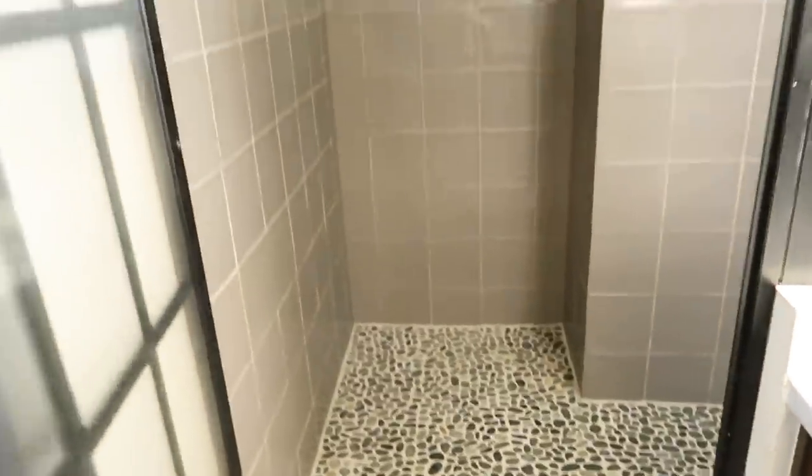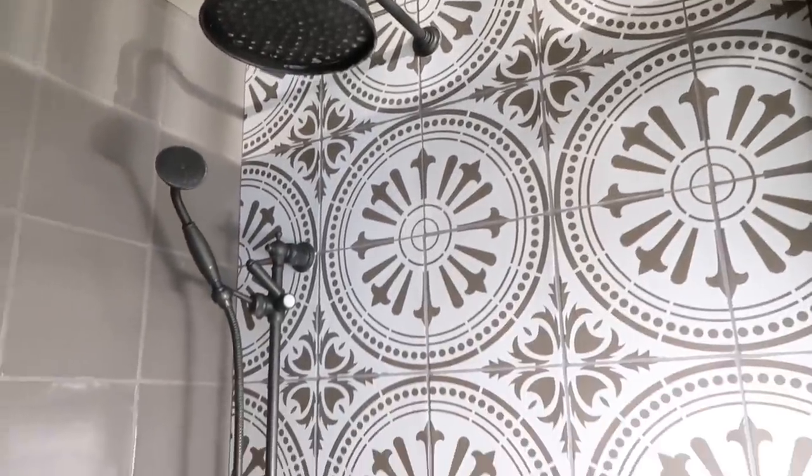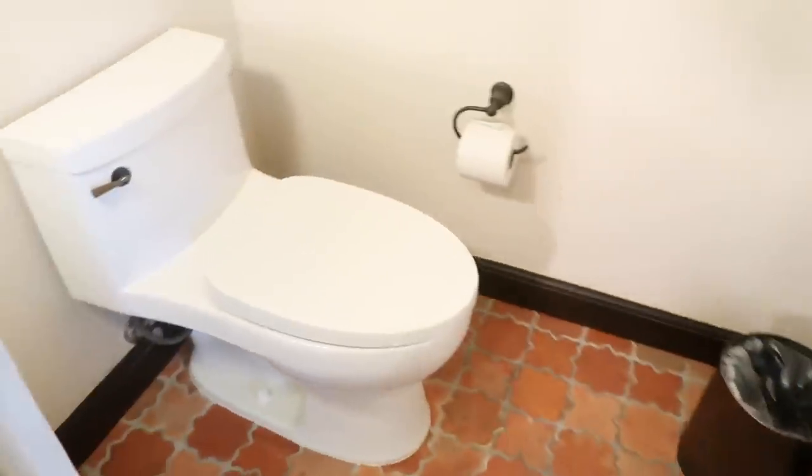Over here we have a stunning walk-in shower, which has this beautiful gray detailing. The same backsplash continues in here. It has a beautiful overhead shower and handheld shower with a rock pebbled floor. Also super clean in here, by the way. And then over here we have a separate little area for the toilet. And by the way, this hotel smells absolutely incredible. Like, I love this frosted glass with the matte black. This is something that I want to incorporate into my own design with my townhouse. So we'll see if we get to do that.